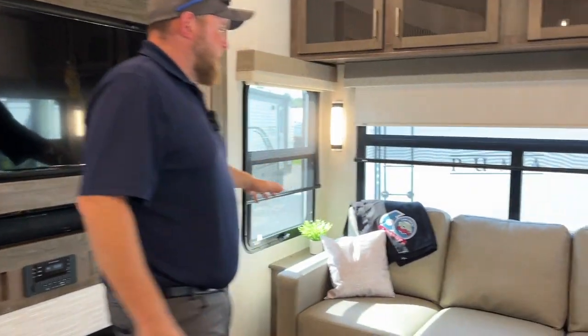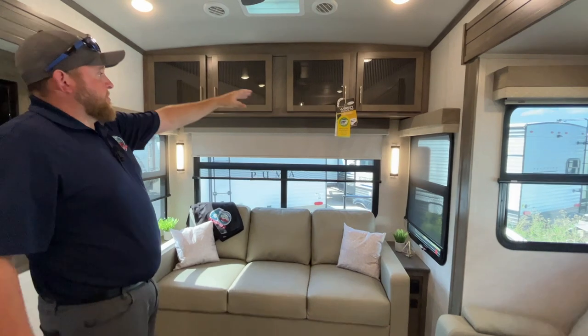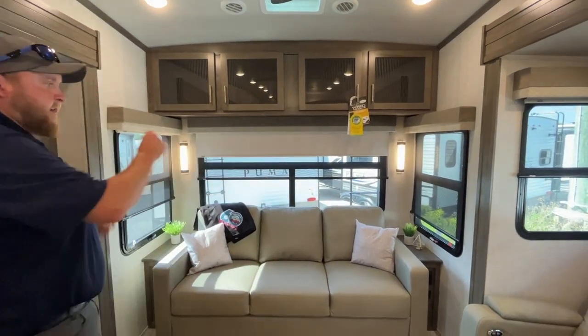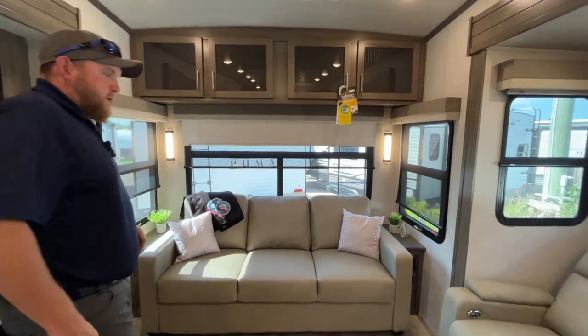Right at the back, we do have this trifold sofa, so that will pull out into an extra bed. Get storage cabinets up above. You can see nice decorative lighting on both sides. Again, huge windows all the way around, so nice and bright on the inside of this coach.